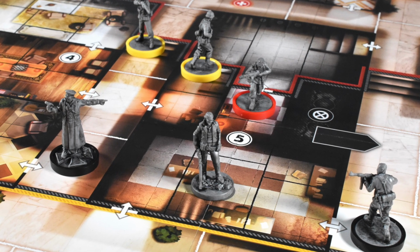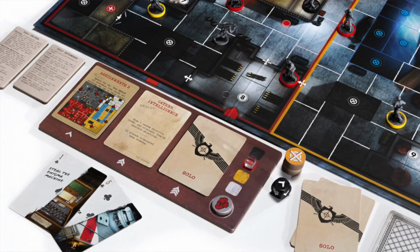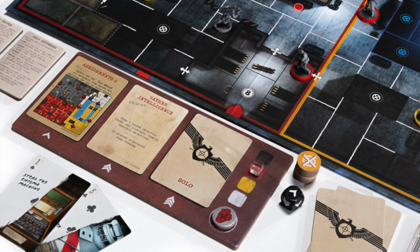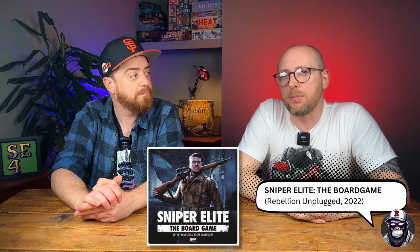Yeah, it's one of those few IPs that translated pretty well into a board game. They didn't overcomplicate it. Exactly. They didn't try to take the video game and do everything that you could possibly do. Like, can you shoot the balls off a soldier at like 300 yards? It's not that. It's more like, okay, what's the concept of Sniper Elite? Exactly. And let's translate conceptually what that might look like in board game mechanisms. And they did a great job of it. So that's why it's my number 4, Sniper Elite.